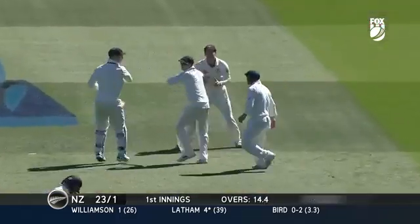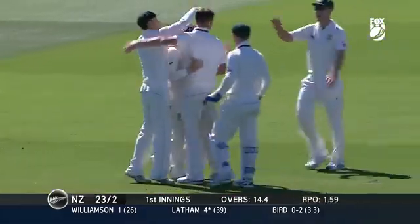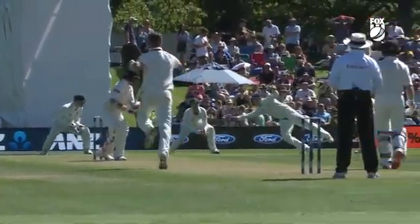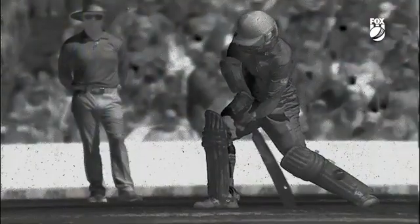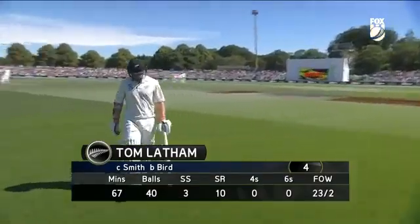Oh, boy, what a catch. Absolutely amazing reactions there from the Australian captain. Was probably there to drive a little wide of the off stump, and then Stephen Smith just throws the right hand out, and that just sticks. That is an absolute stunner. He's got to go. He's made 4. The score now 2 for 23.